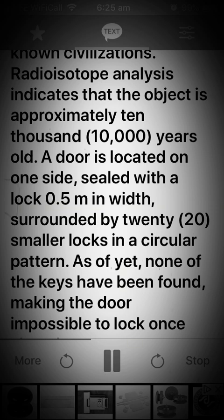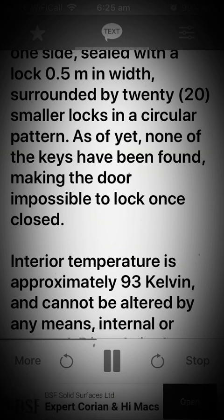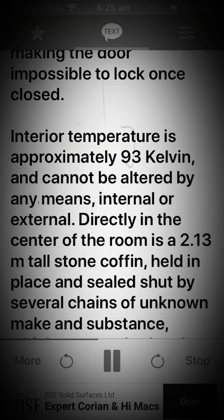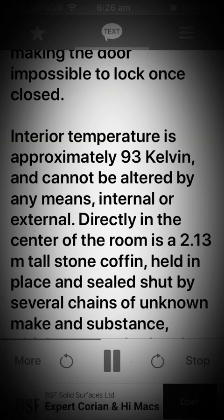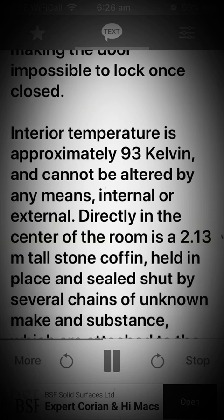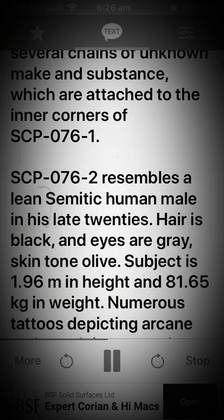A door is located on one side, sealed with a lock 0.5 meters in width, surrounded by 20 smaller locks in a circular pattern. As of yet, none of the keys have been found, making the door impossible to lock once closed. Interior temperature is approximately 93 Kelvin, and cannot be altered by any means, internal or external. Directly in the center of the room is a 2.13 meters tall stone coffin, held in place and sealed shut by several chains of unknown make and substance, which are attached to the inner corners of SCP-076-1.